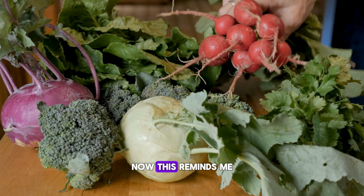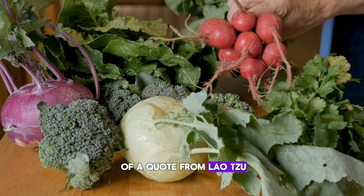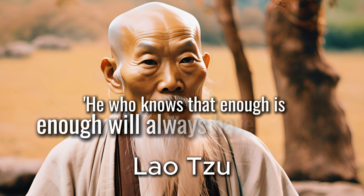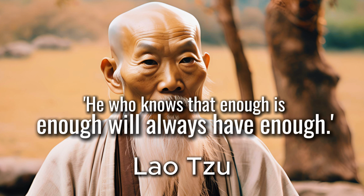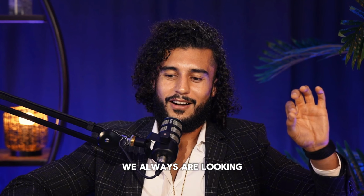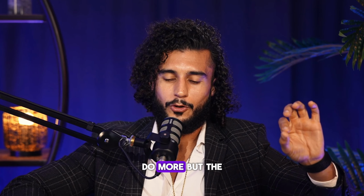Now, this reminds me of a quote from Lao Tzu. He said, who knows enough will always have enough. Most of the time when we're sitting at the dinner table, we think our plate is not full enough. We are always looking to eat more, do more, but the key to life is to have enough with you, just like Lao Tzu said.